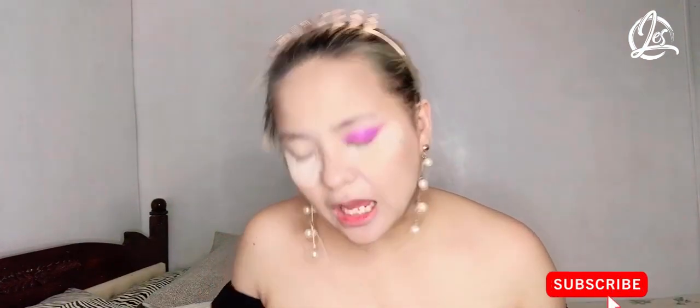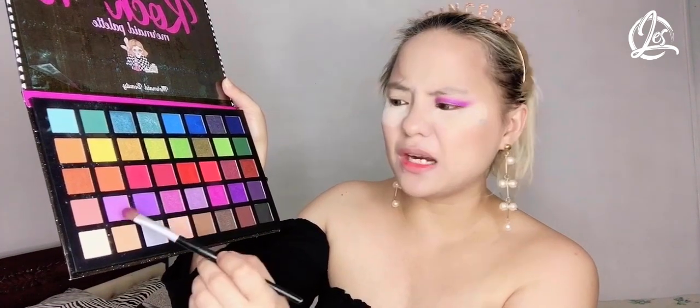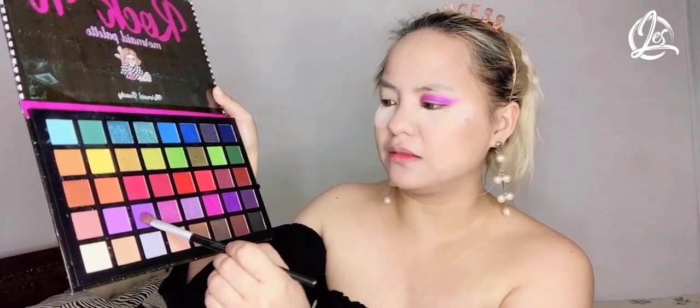Oh, diba? Ang taray. There. And then, the second shade that I'll be using from the Rocket Palette is the purple one. Purple ba ito or violet? Kasi parang ito yung purple eh. So, ito, violet.